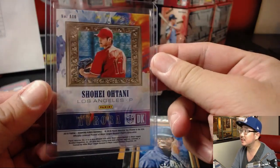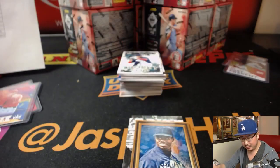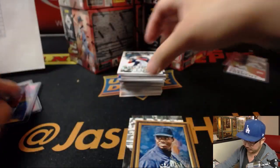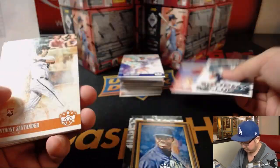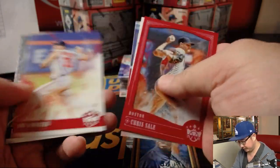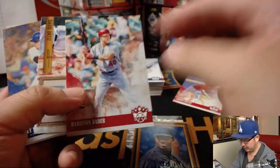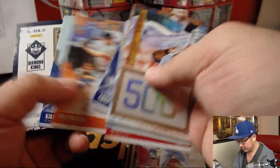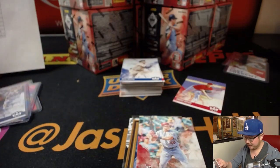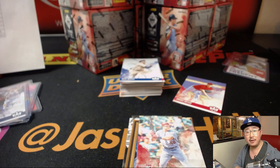The Auroras are nice. I don't know if they're as short printed as they are in like Court Kings basketball, but they still look nice. I think they're a little more common, but. More Ohtani. Chris Sale, red frame. Harrison Bader. And J.P. Crawford, 12 out of 99. 3-color, dual relic for the Phillies. Phillies go to Jeremy Tillman.